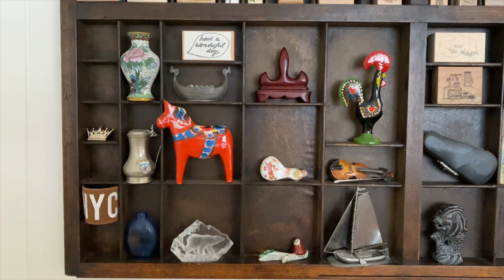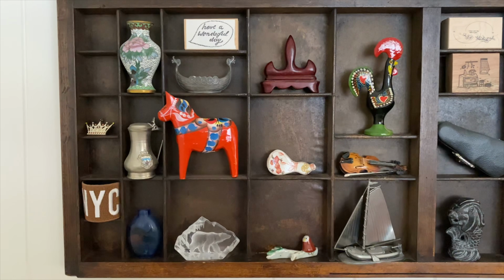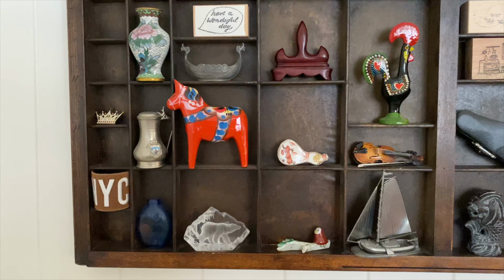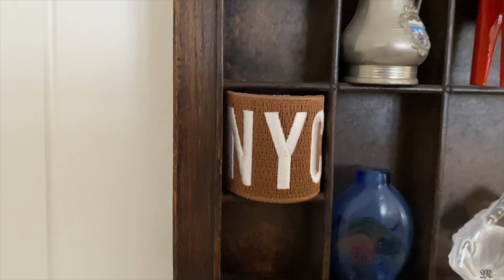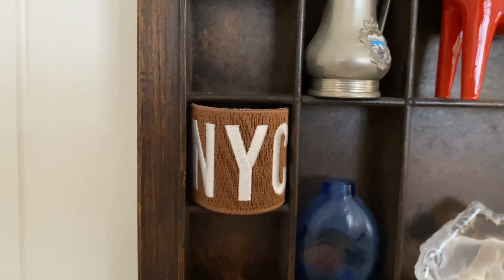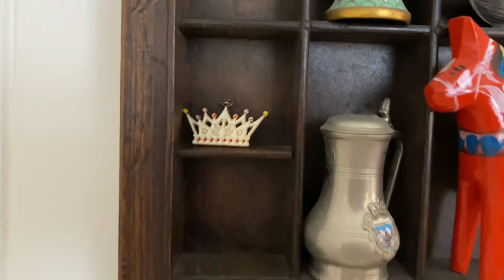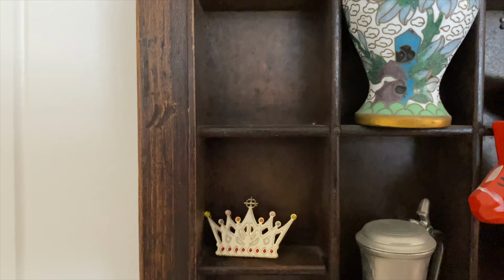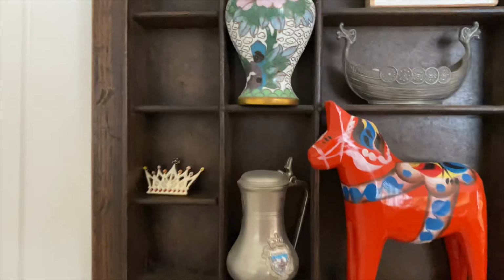Okay, in these bigger squares we get into some more souvenirs and travel mementos and so forth. This New York City patch was a gift from a pen pal. I've never actually been there, though it is on the list. And I have a little Queen pin. I don't know why I'm a princess, but anyway.